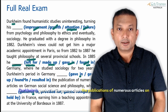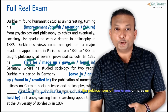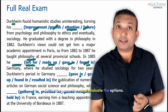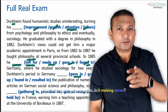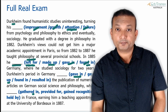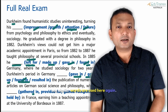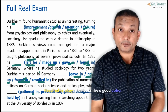The third one, Durkheim's period in Germany dash the publications of numerous articles on German social science and philosophy. Okay, let's pause here and evaluate the options. Now over here, gave in, again, is it making sense? We just discussed, gave up means lose hope. So it's not making sense here. Found in, similar words are used here. Again, not correct. Resulted in, okay, that looks like a good option.